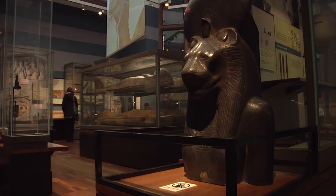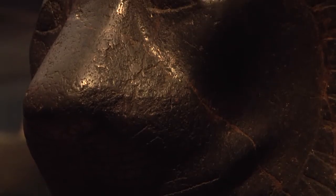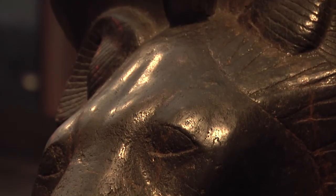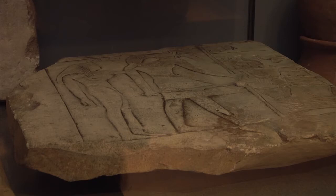The thing we make here is when you come to the museum, you're seeing the real things. So maybe you've been reading up about ancient Egypt, or you've been watching DVDs about ancient Egypt. You come to the museum, you see real ancient Egyptian objects from ancient Egyptian tombs.